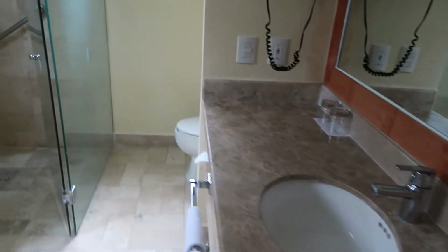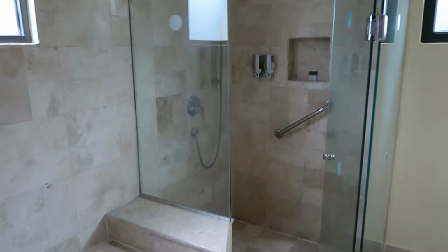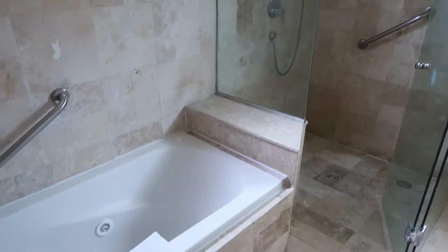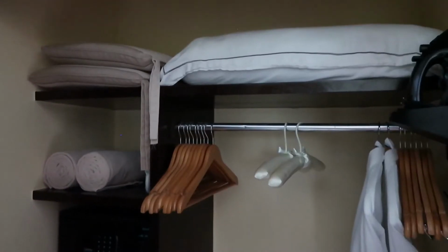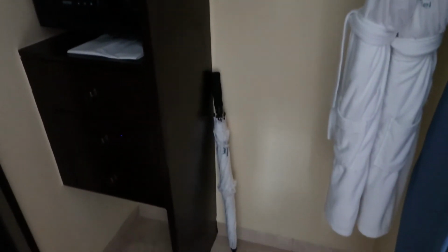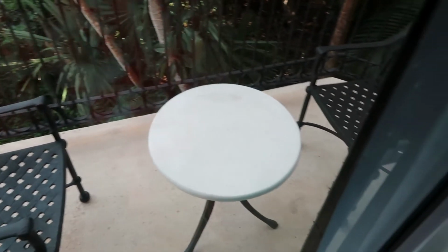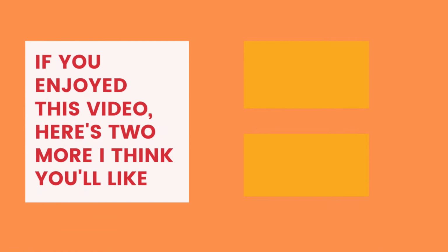So you have a large sink area, hair dryer, a stand-up shower, as well as a bathtub with jets, a jetted bathtub. In your closet, you'll be able to find your robe and slippers, as well as your umbrella and safe. You also have a small balcony with 2 chairs and a table, and then this is that lush view you're going to have. All of the rooms have this view.